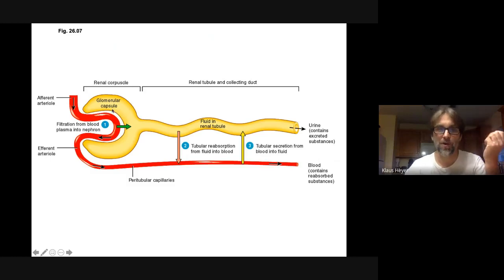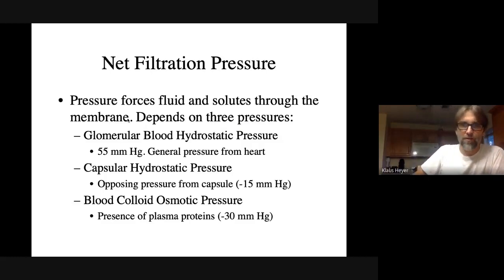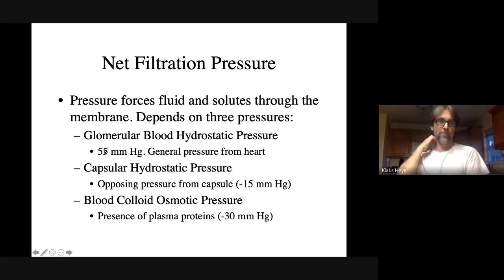Now, they're not showing you here, but there's a capsule around it, and you have to bust through that capsule. So that reduces some of the pressure, right? So you take off like 15 for that. And then, just like we talked about with blood vessels, there's an osmotic pressure. So there's proteins in the plasma, like albumin, that's one of your plasma proteins. And the fact that that's in the blood, that's also an opposing pressure. So if you have 55 millimeters of mercury generated by your heart, just the fact that your blood vessels are pressurized, right? And then you subtract the 15 from that and 30 more from that. So you would get down to about 10, right?